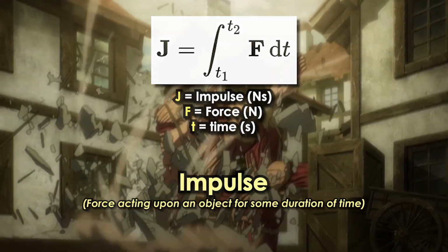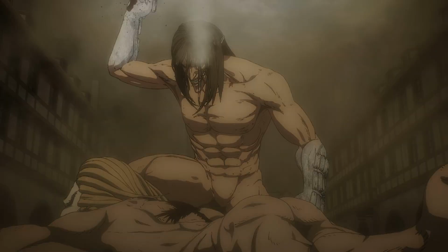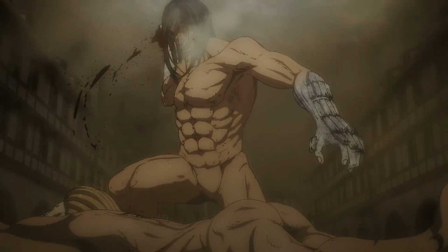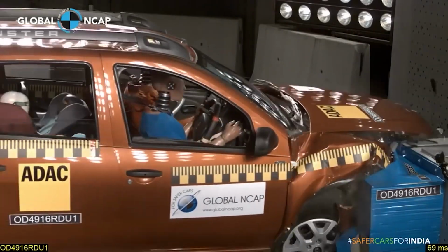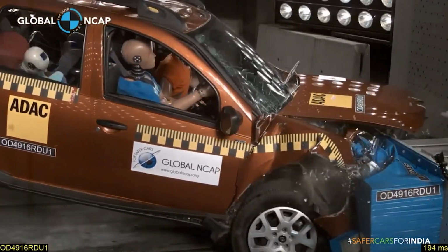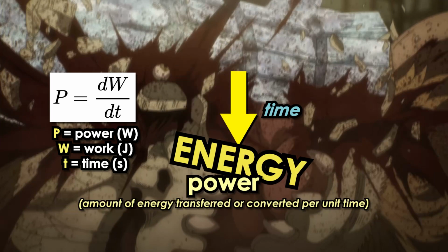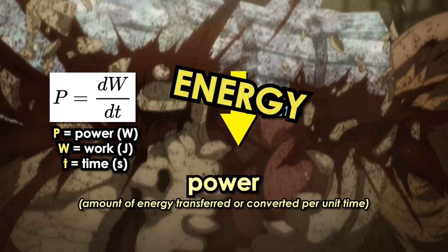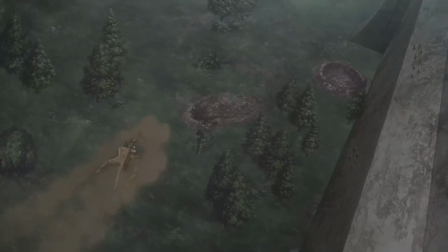Basically, for the same amount of energy, hardening the surface of the impact will reduce any cushioning effect from the collision, therefore increasing the rate at which the energy is dissipated from the fist to the face, right? Like a reverse airbag. By the way, in physics, this rate of energy transfer is called power, measured in watts. Again, these things apply to all forms of physical attacks for all titans.